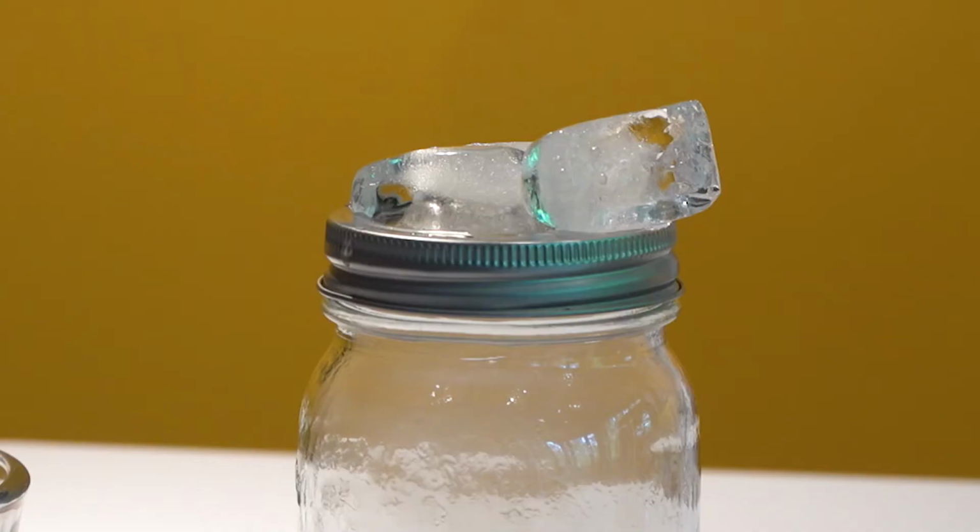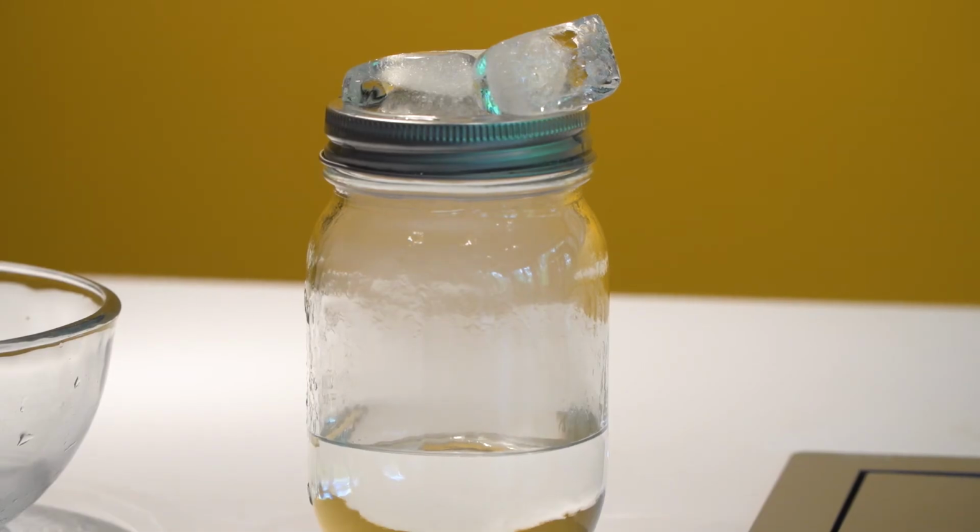The last step of this experiment is to place some ice cubes on top of the lid, which cool down the water vapor present in the container, causing it to condense on the smoke particles to create a cloud. Even if you look closely, you cannot see through our container anymore because of the thickness of the cloud. It's the same process that happens in real life.